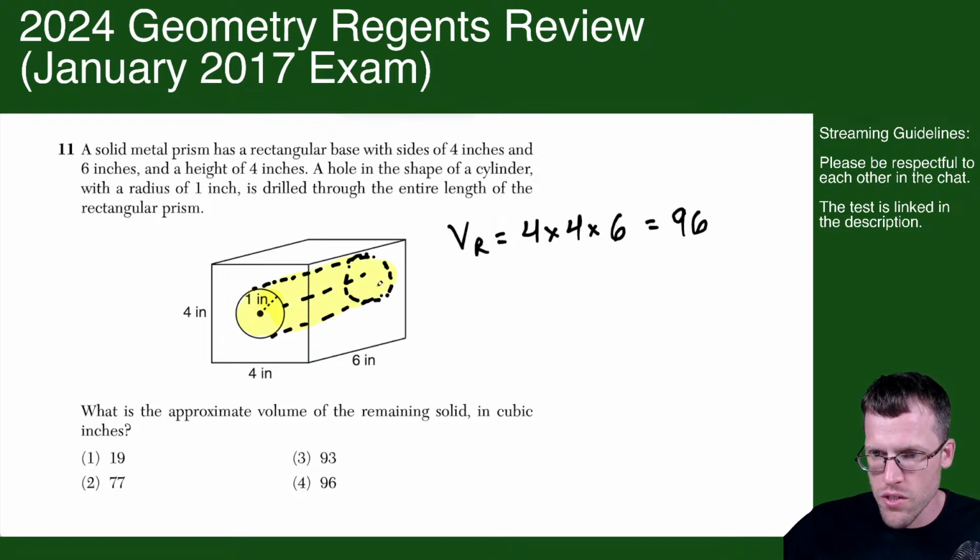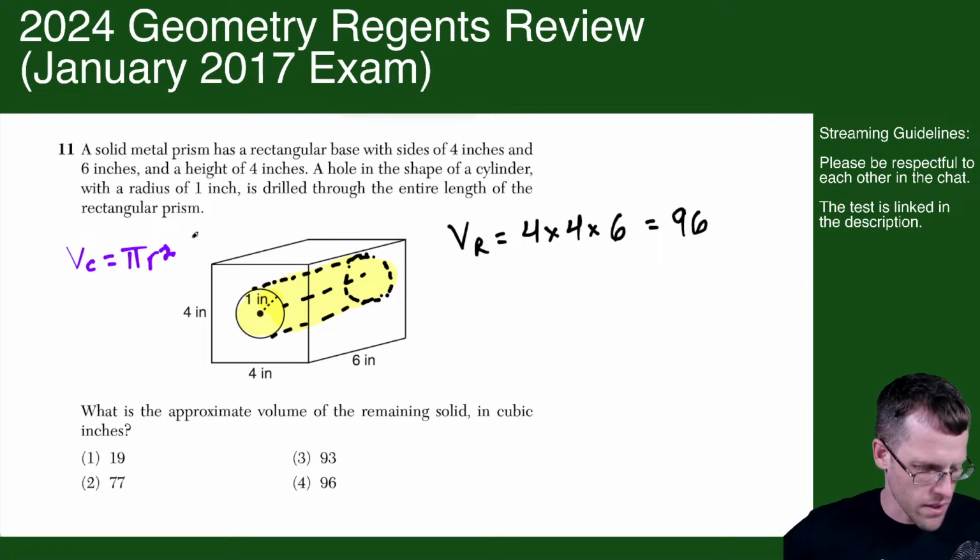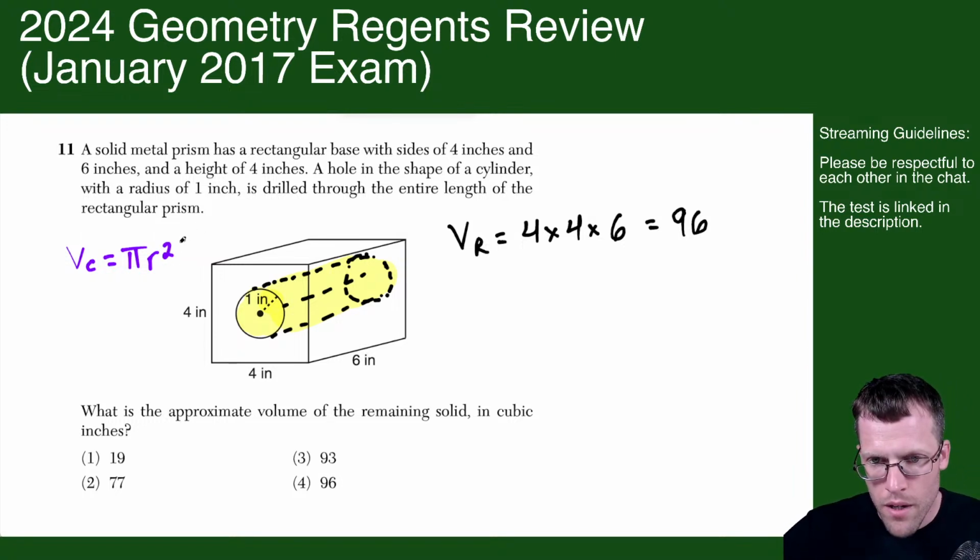Because if we're drilling this through, just imagine a drill going through this, then this shape that we're talking about is a cylinder on the inside. And the volume of a cylinder is pi r squared times h. So here you see how the radius is 1 inch. But the height of this cylinder is the distance going from here all the way to here.